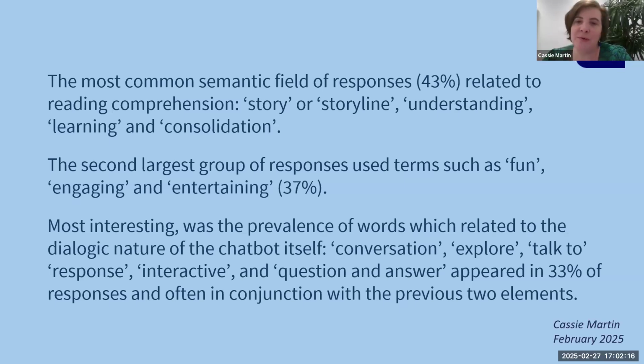The second largest group of responses was things like fun, engaging, entertaining. But the thing I found most interesting was the prevalence of words which related to the dialogic nature of the chatbot itself. A lot of these responses were linked to conversation, explore, question and answer, interactive, talk to it. And they would often be used in conjunction with the first 2 kinds of comments that the students made.